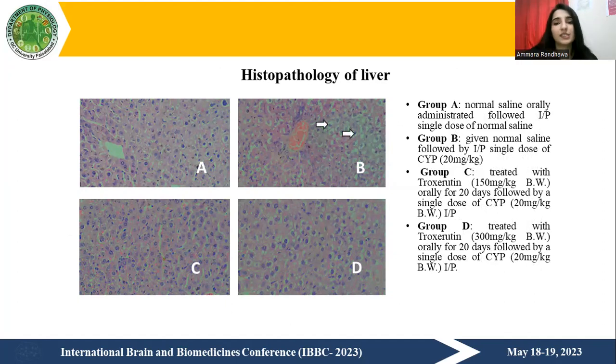As I have already mentioned, cypermethrin is lipophilic in nature and it can attach or accumulate within the cell membrane and cause damage. So when the cell membrane is damaged, it causes inward movement of water, which causes ballooning degeneration. Here we can see the ballooning degeneration which causes spaces within the hepatocytes in group B.